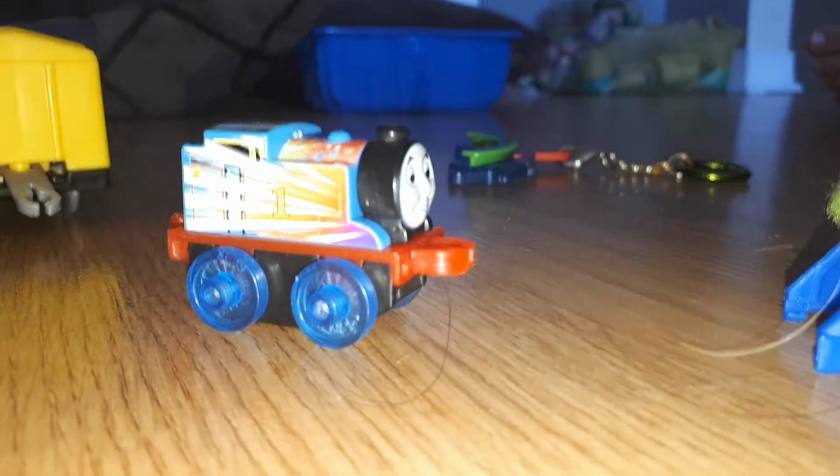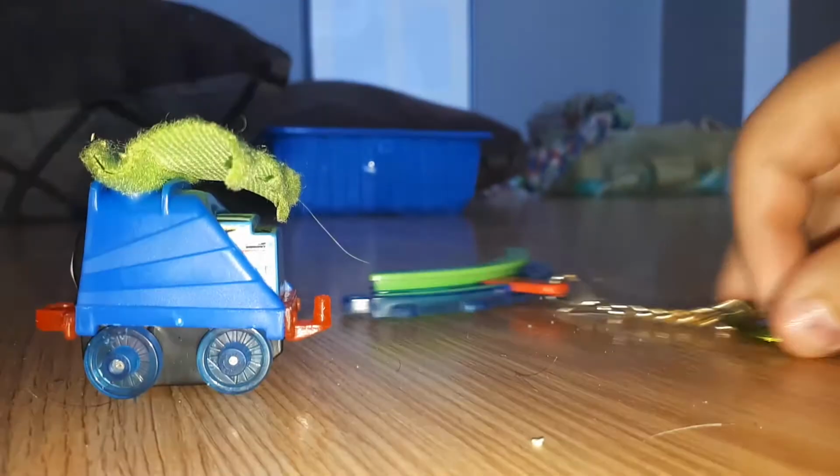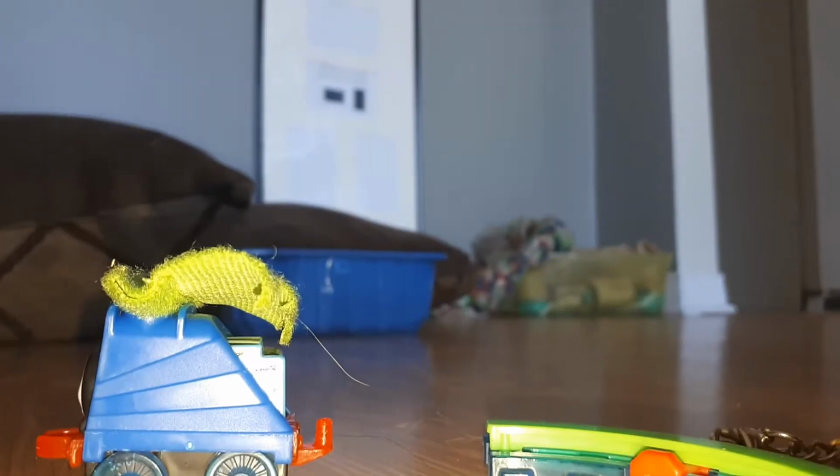I'll show you how it works. Here. That's how they work for this. This belongs to a Percy. Is that Percy? I'll show you how it works. That accessory, you have to put the mini inside the green thing.